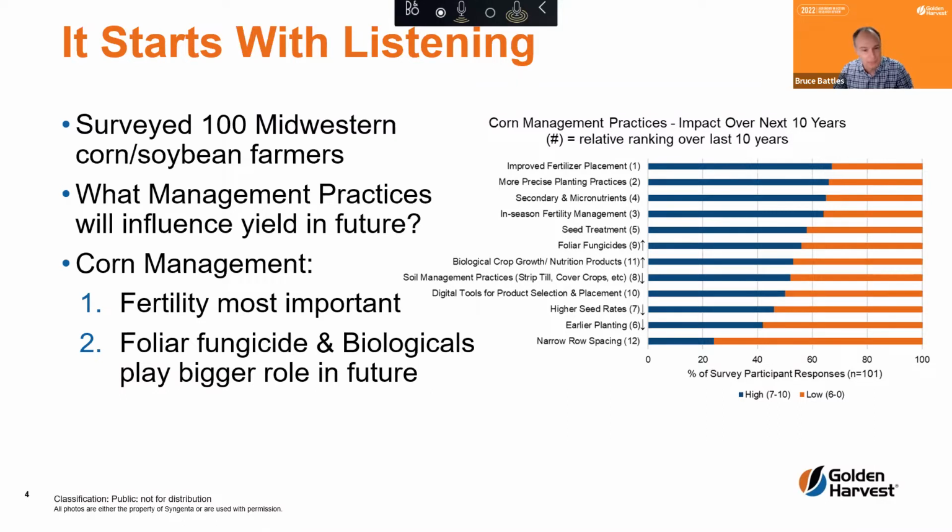But a couple of categories that historically may not have been topping out as top priorities, but are quickly rising, we notice from this, are understanding the role of a foliar fungicide, as well as a lot of new biologicals in the marketplace, and what their role is in increasing yield potential going forward.